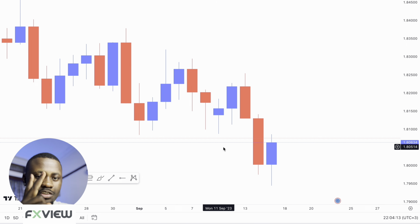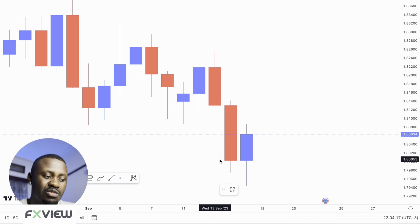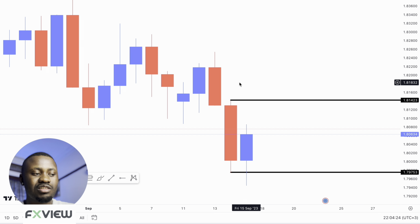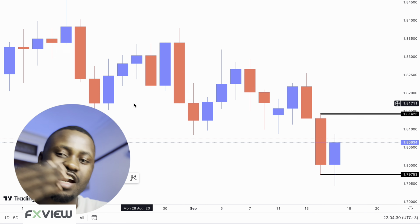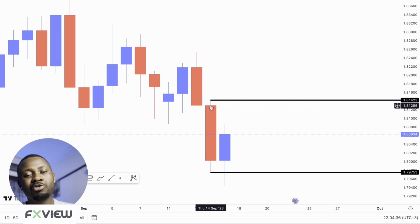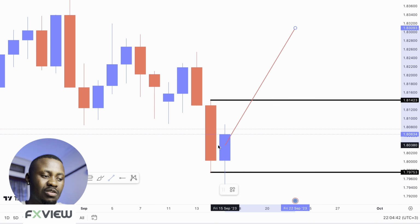So guys, watch me. Now what I do most of the time, I'm just going to mark out the wicks just like this. As simple as that. The reason why I'm marking out the wicks, every candle that you see up here, traders, either has a high and a low. Now, what does this tell me? The new candle that is going to open, it's going to try and break the high, which is up here, or the low of this candle right here.